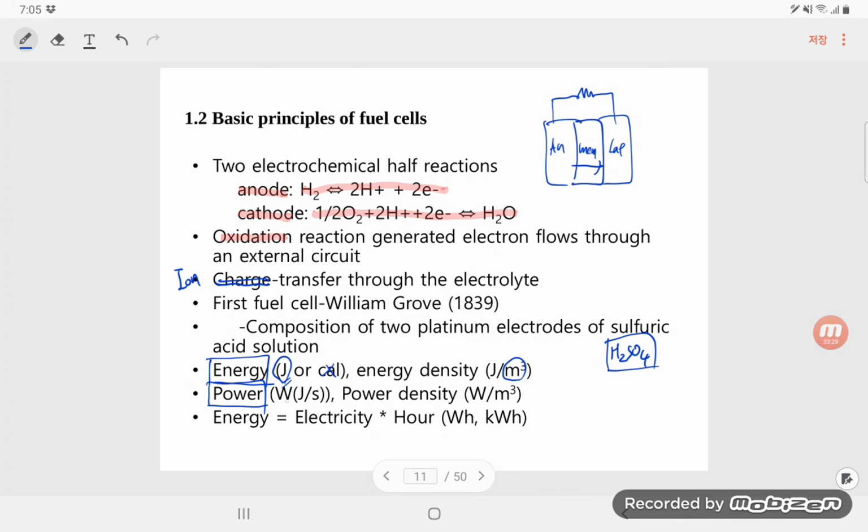Okay, so we use the watt for denoting the power, and watt equals joule per second, right? Joule per second. And the power density is watt per cubic meter. This is the volumetric power density, but in a fuel cell we will usually use the area power density. So watt per square meter. Okay, this is the volume, and this is the area.